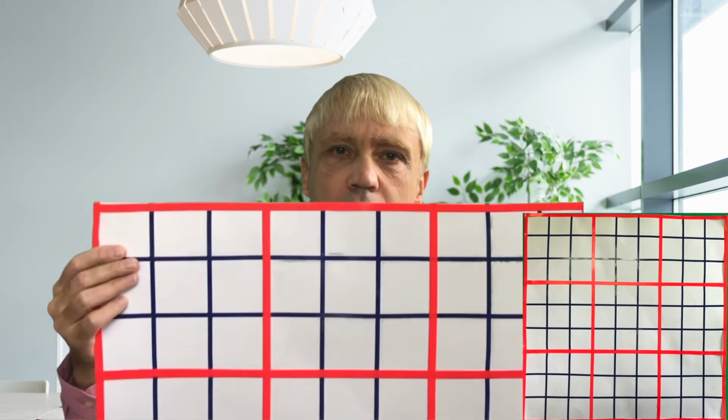Foodoku, I hear you say? Yeah, that's right. It's a mixture of food and Sudoku. Hopefully it's going to give you some fun watching this puzzle. What is it? What could it be? Well, you may have seen this game called Sudoku.